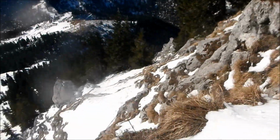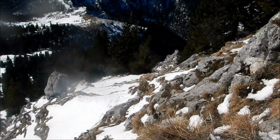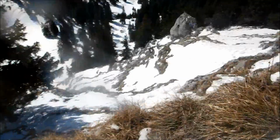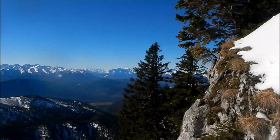And just, there's the rope, and there's the rest of the track. So actually pretty good from here on in. Really, that's the only thing. If this was just ice, you'd have another think about it. Pretty steep, you can see.